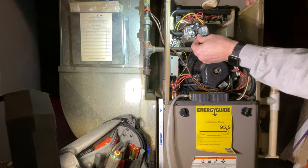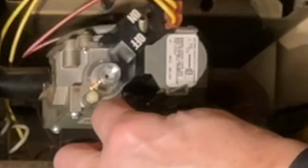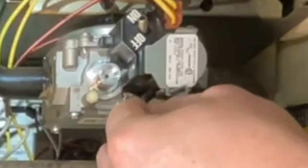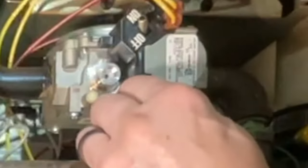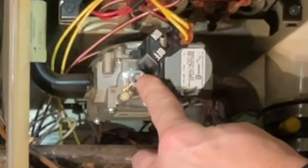Okay, so I just shut the gas off. I'm going to tighten up the test port. Like I said in my other video, when I did my other maintenance video, you always want to make sure that's tight. And there's your adjustment screw right there.